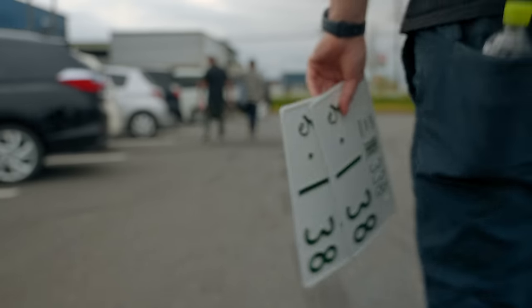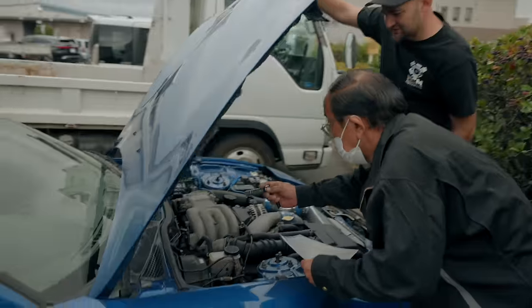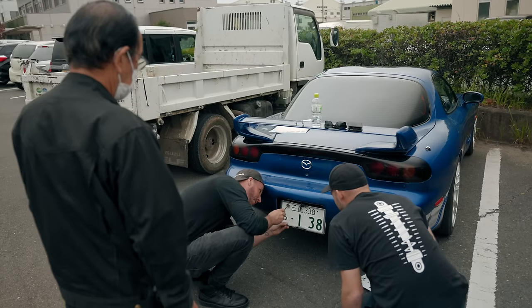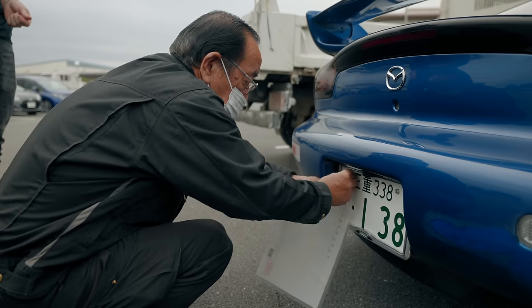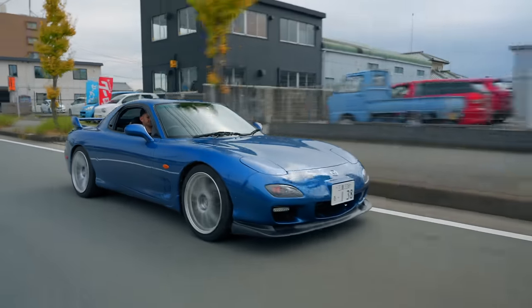Rego in Japan is called shaken. Costs vary based on the type of car, its usage, and importantly in Japan, its size, with discounts given to microcars, trucks, and vans in the K-Class. Our rear plate will be attached with a special prefecture seal that completely covers one of the bolts to prevent it being tampered with. We're registered and on the road.